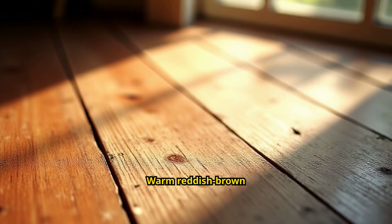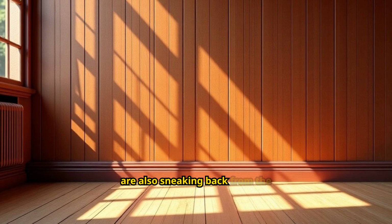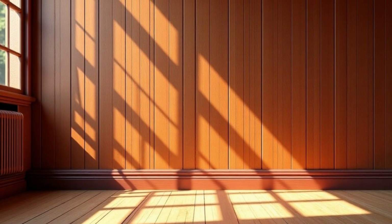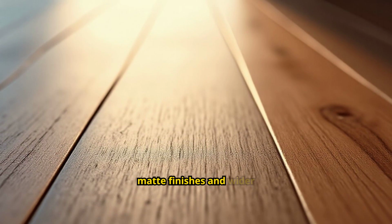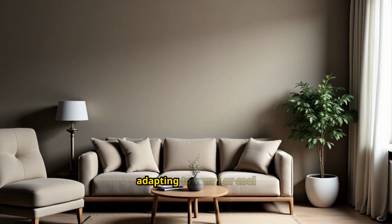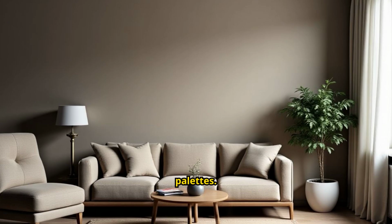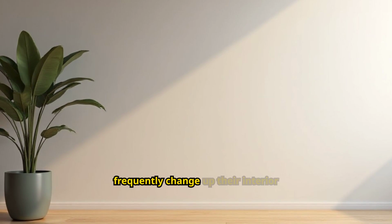Warm reddish-brown wooden floor tones like cherry and chestnut are also sneaking back from the early 2000s. These nostalgic hardwood floor shades now feature matte finishes and wider planks for a modern twist. Neutral taupe is the chameleon hardwood color this year, effortlessly adapting to warm or cool palettes. It's the ideal wooden floor color for people who frequently change up their interior decor.